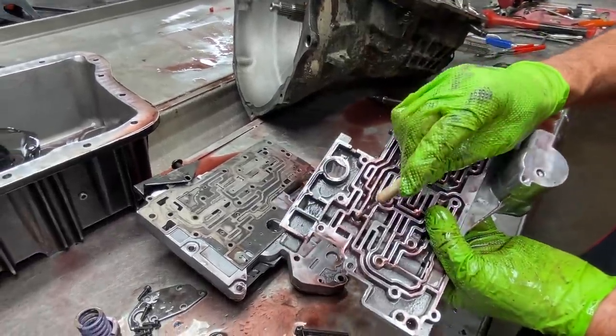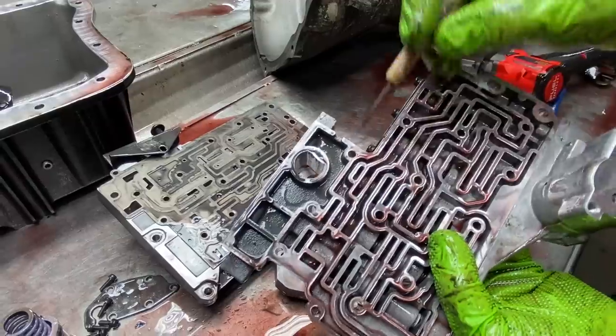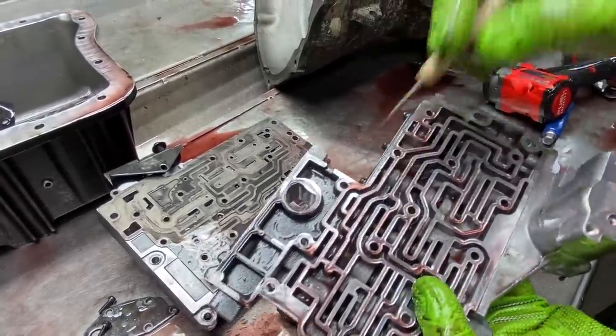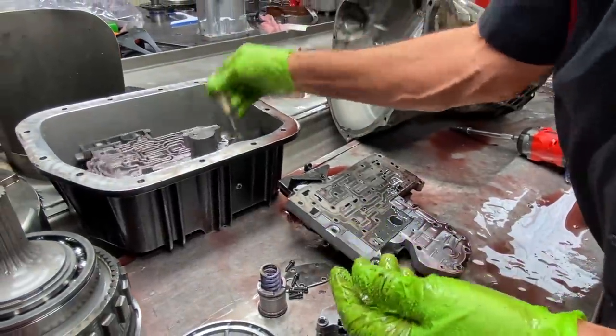Now here we have these three little tiny holes. Here's one here, there's one in here, and there's one in here. You can't see them very good. You can see that one. This has to be really clean, and make sure there's no trash in them holes right there. Cleanliness is your friend.